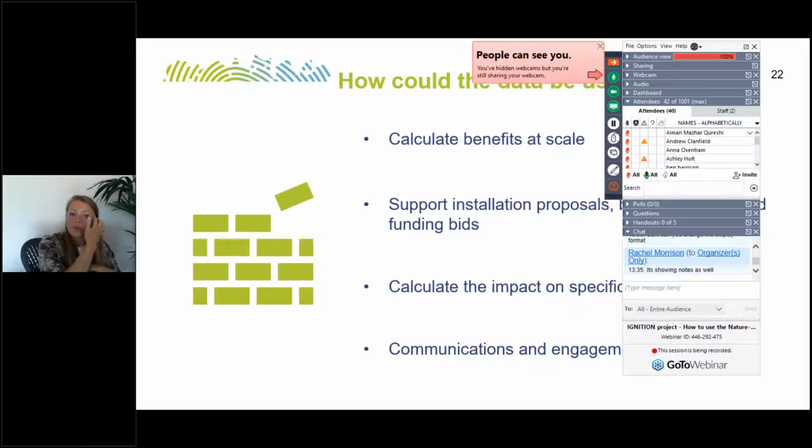So for the data, you could calculate benefits at scale. For instance, you've got an organisation who's planting X amount of trees as part of a net zero strategy or something like that. You can then calculate that all these trees they're planting would soak up this amount of rainfall, and they'll reduce the surrounding air temperature by 3 degrees. You can really put together a case and have a better understanding of the impact of the action that's happening at scale. And because some of the data is per metre squared, you can really calculate that and build that up, and get a greater picture of exactly what your intervention is doing as well for the other benefits.